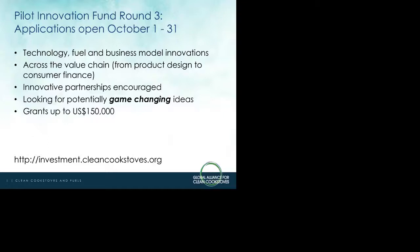And so to give you an overview of the Pilot Innovation Fund Round 3, this is a continuation of a grant mechanism focused on technology, fuel, and business model innovations. This is across the value chain from product design to consumer finance.